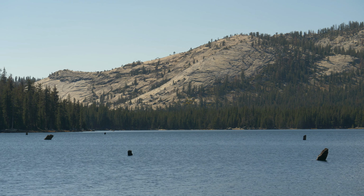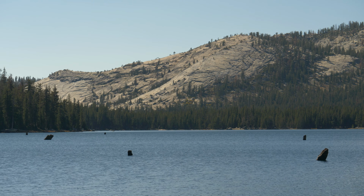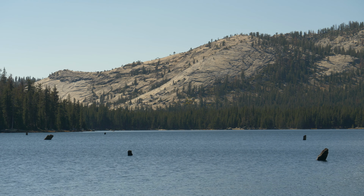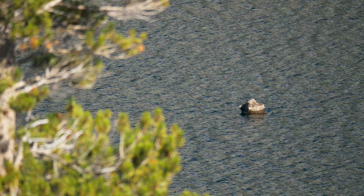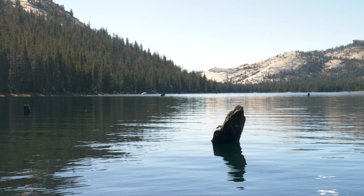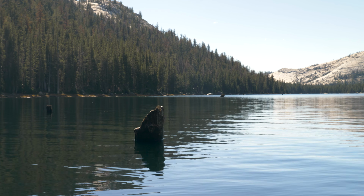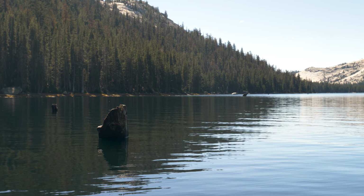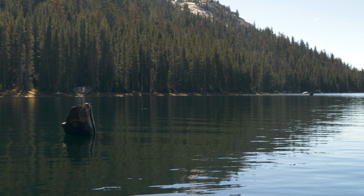They actually look like stumps, but really they are the tops of trees that did not grow underwater. These are trees that grew in the Tenaya Lake Basin when the lake was 40 or 50 vertical feet lower than it is now. And the only explanation for the lake being lower in the past is a much drier climate.